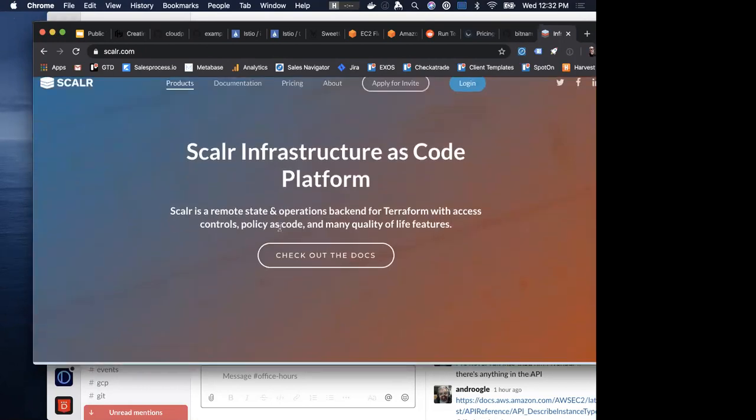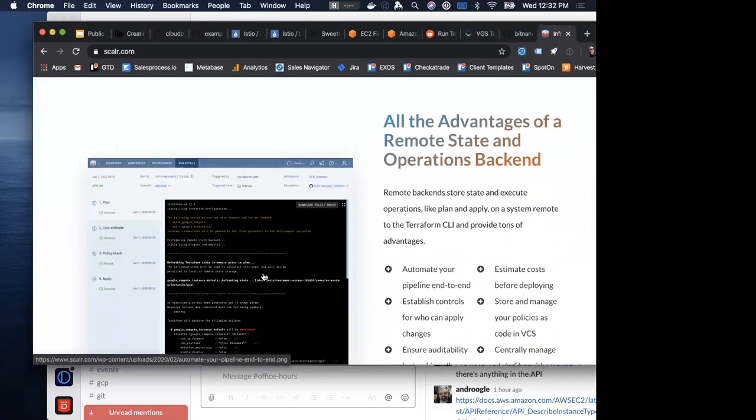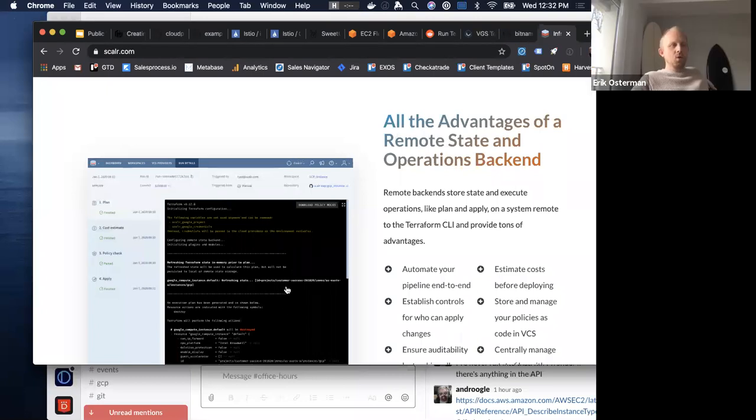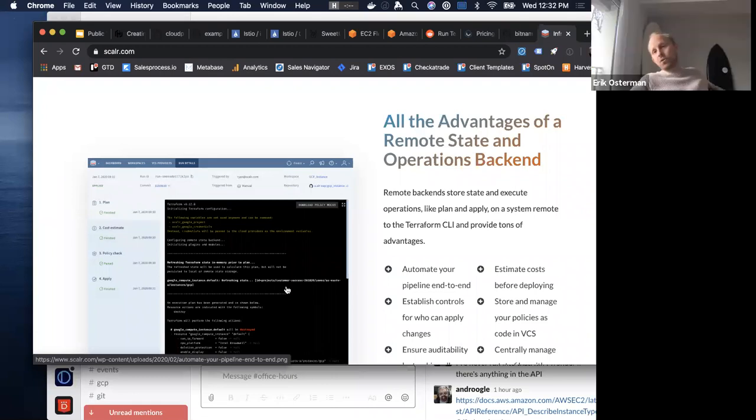And why did they do this? So you don't have to make a contract with HashiCorp, or is it like you pay for it and self-hosted? Is it on-prem? So Terraform Cloud, or sorry, Scalar. Scalar. So they have their own user base.